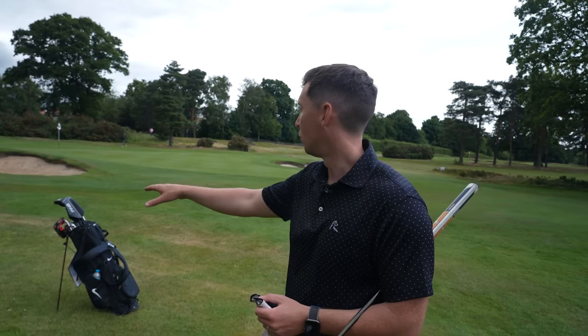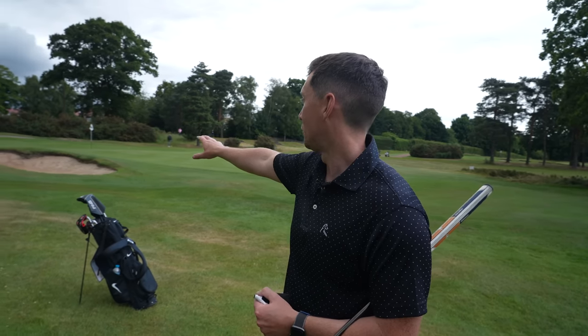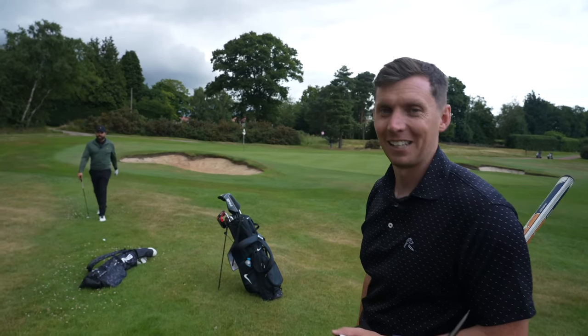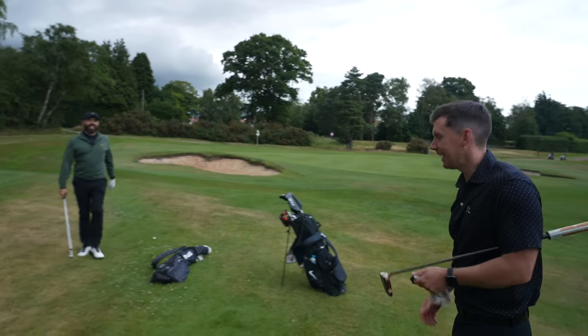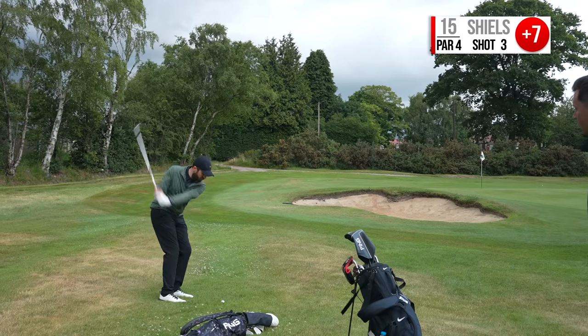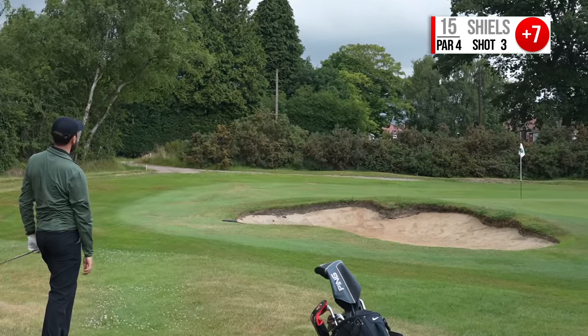Without trying to put any more pressure on, this shot is solid. He's in the thick rough. He's got to lob it over that huge trap. There's not much green to work with. The green's on a huge slope. Just saying how easy this shot is. Oh, yeah, it's an easy shot, this, mate. Get it close. Oh, it's not even sat nice. Oh, unbelievable.